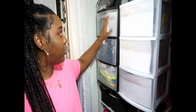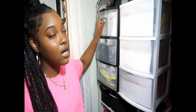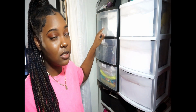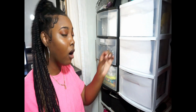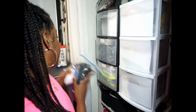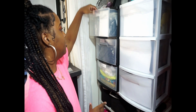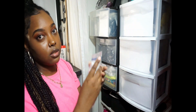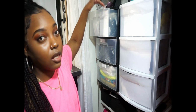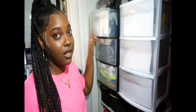So on this side, the top one, I don't put a label on, and the reason is that I tend to switch this out a lot. These are more of the one size pieces, like the wrap tops, the tube style tops, anything that's really small I keep in here because I can fit a lot inside of these drawers. And just for example, this one is the Mia tie tops on my site. Look how small it is. It's super small. It can fit right in there, and it's fine.